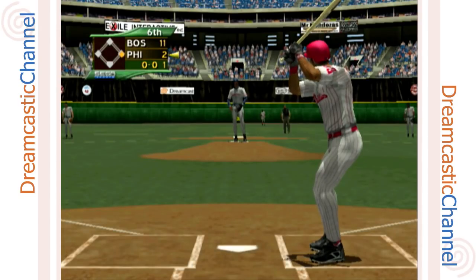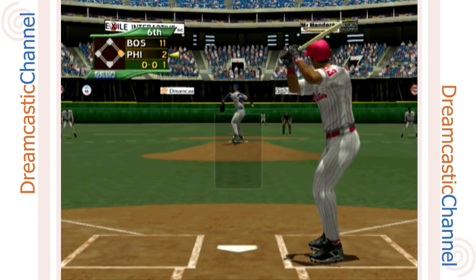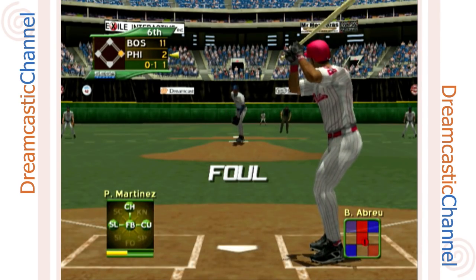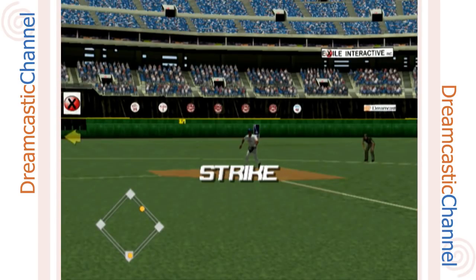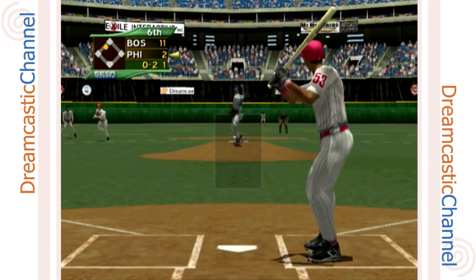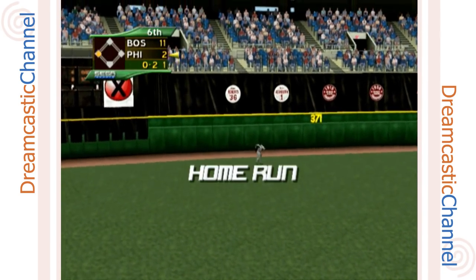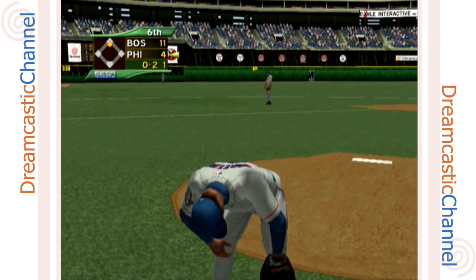Bobby Abreu is stepping up to bat. Currently, he's 1 for 2. A line drive foul to shallow left. The runner's off to second. 1 out and a runner at first. He's stealing third. Hit to deep left, and it's out of here.